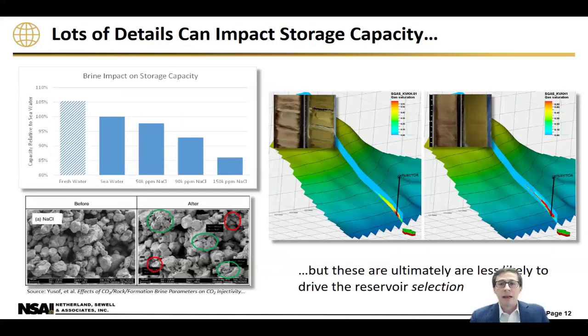So ultimately, at the end of the day, this is a pretty high level introduction. There's a lot of details that can impact your storage capacity. Once you've chosen your reservoir, there are a lot of things that determine how much you're ultimately going to be able to store in a given reservoir at a given site. Things like brine salinity can impact how much CO2 ultimately dissolves in the water if you're going into a saline aquifer, or even in the connate water in a depleted oil and gas field. The salinity also impacts how much salt or solids deposition will occur near your wellbore, so that's a potential injectivity decline.